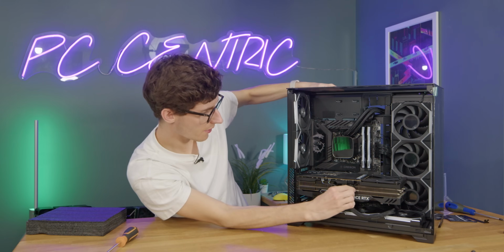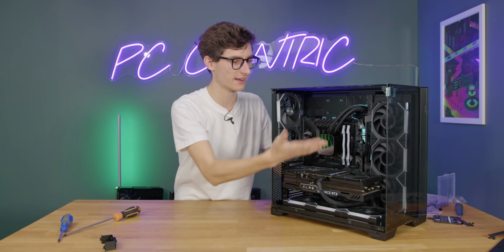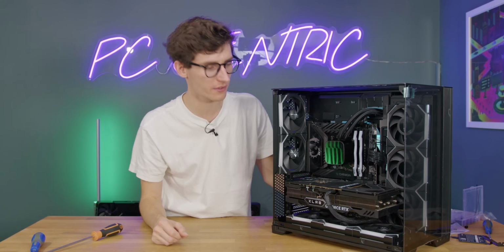Then we just want to grab the power cable and get this connected. Oh, and then actually, ladies and gentlemen, I feel exhausted. This has been a long one. We are actually complete, and I say that, but most of it was just trying to wrap my head around how to actually get the fans and the radiator in. Everything else was very straightforward, to be honest with you.